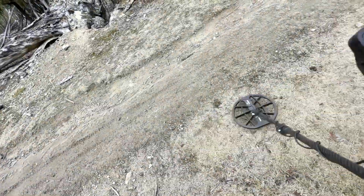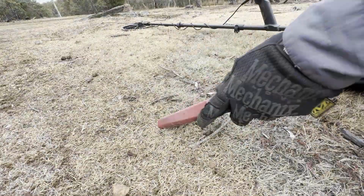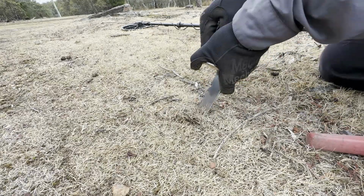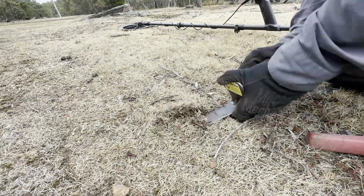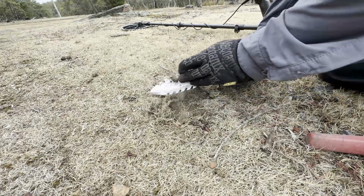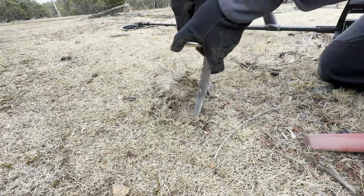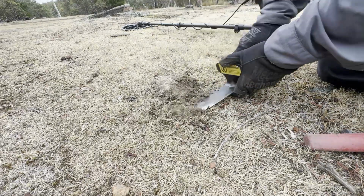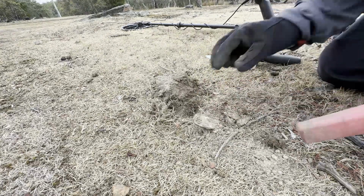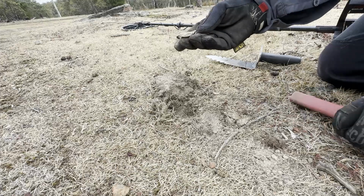Pretty strong target here. Just off the side of what would have been, I think, the original driveway into the property. Always good areas to check. Oh, that's interesting.